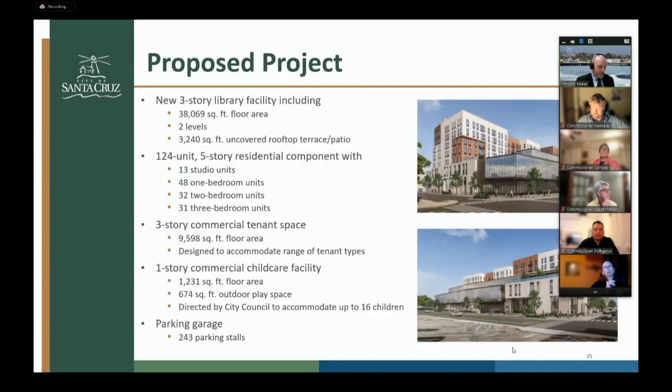The formal application for the project generally reflects the design as previously submitted in the pre-application. The project includes an 8-story building with a new 3-story library having approximately 38,069 square feet of interior area, featuring 2 floors double heighted with elevated ceilings and a 3,240 square foot uncovered rooftop terrace. The 124-unit housing development would include a mix of unit types, including a 5-story residential component with 13 studio units, 48 one-bedroom units, 32 two-bedroom units, 31 three-bedroom units, all ranging in size from 344 to 957 square feet.